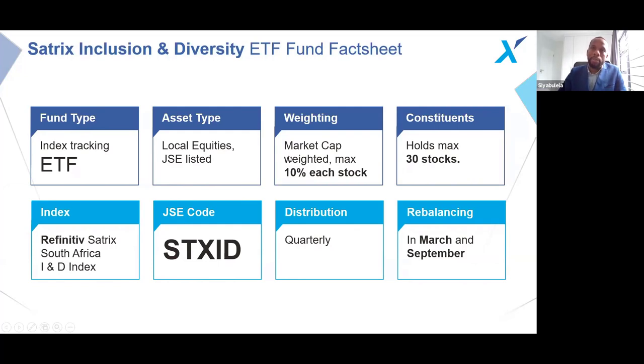The other part is we weight each stock in there using its free float market cap, but we max out each stock at 10%. So that's our cap. So we won't go over 10%. And we also have a capping in terms of the sectors. So we won't go above 30% of the sectors. And then the maximum number of stocks held by the ETF will be 30. So we won't go over that every time we do the rebalancing.